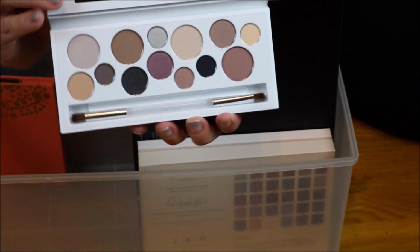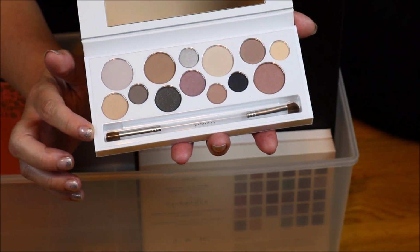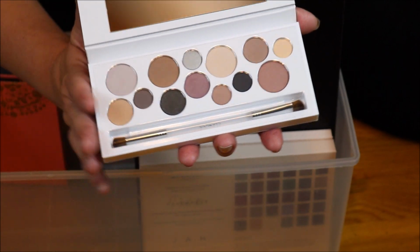This is a Clinique palette that a friend gave me recently. I am going to keep it because it's just too cute. I think this is going to be a great little travel palette. I have not used it yet, but I am going to.